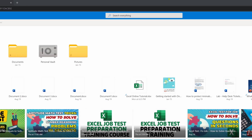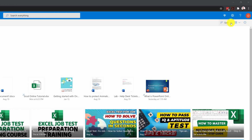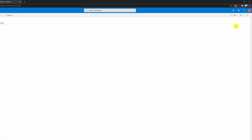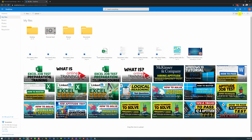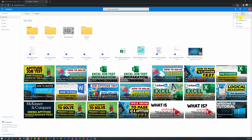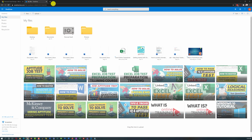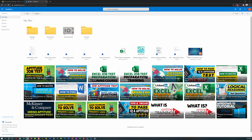In OneDrive, you also have some navigational options available to you in the upper right corner. For example, you can sort documents by size, or you can rearrange them, or you can choose a different view. For example, sometimes I like the list view where you can see date, you can see the sharing status of the document, and you can see the size of the file. I'm going to switch back to the original tiles view to see all available documents and their preview.